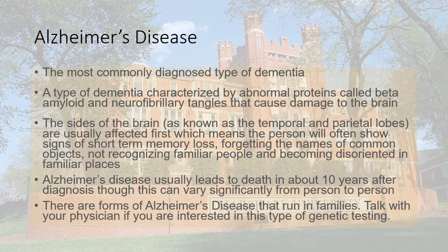Alzheimer's disease usually leads to death in about 10 years, though this can vary significantly from person to person. There are forms of Alzheimer's disease that run in families. Talk with your physician if you're interested in this type of genetic testing.